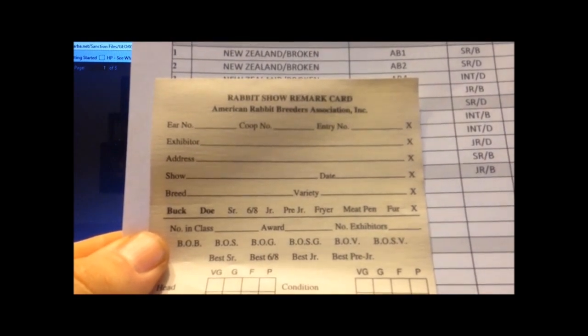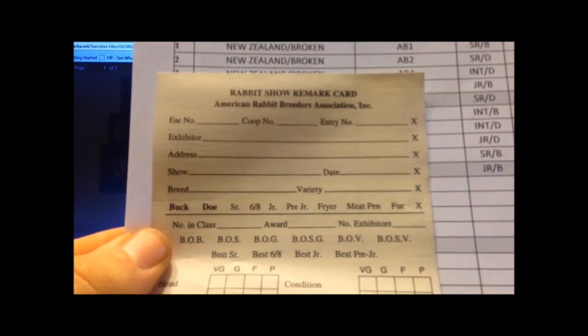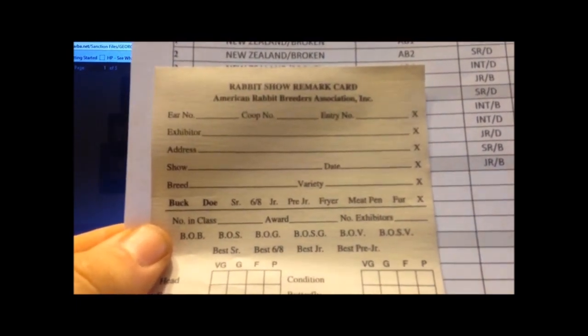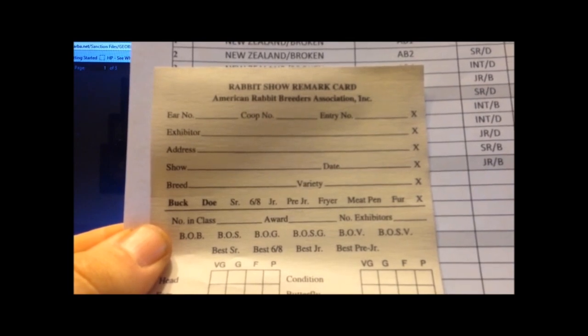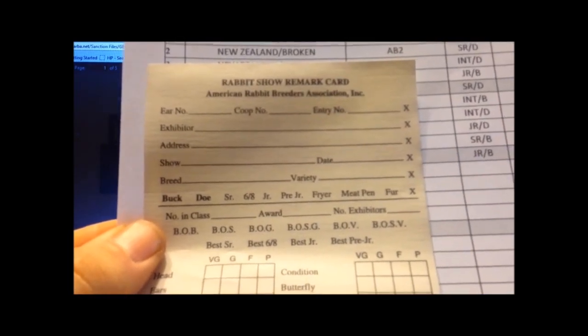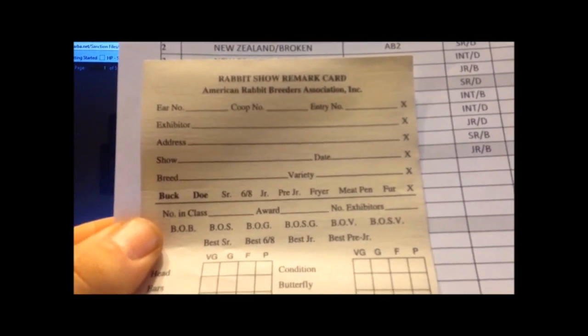So that is everything. Comment cards, entry form, and how to find a rabbit show. I hope that was informative to anyone that doesn't know, and I hope that it can help you out. Some people don't know, and they want to get into showing, and this would have helped me a lot to figure it out right away instead of having to ask people.